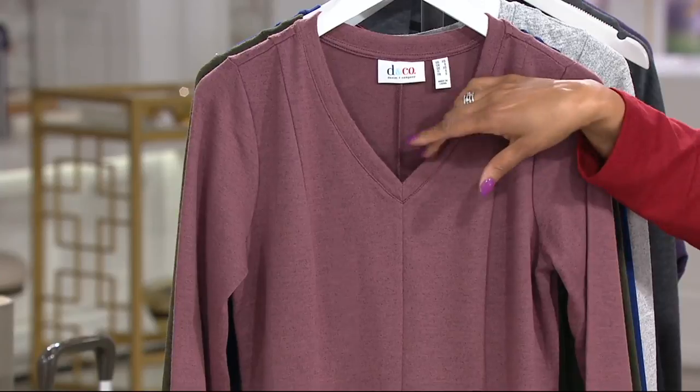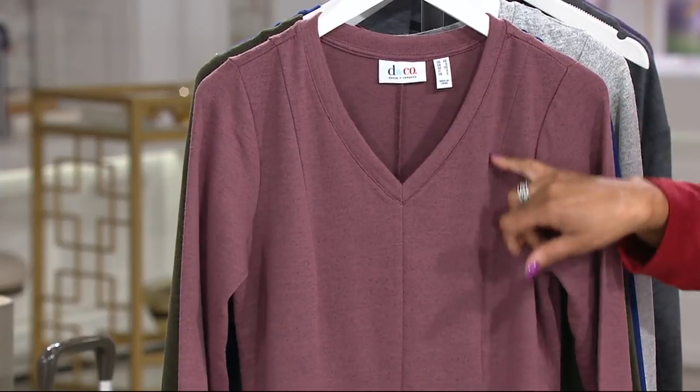So this color, if you like it, this is rose brown. And I would describe this really as kind of a mauve tone, but because you've got the heathering, there you can see, the heathering really does give it that sort of rosy brown look.